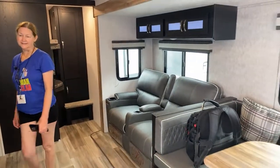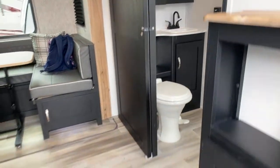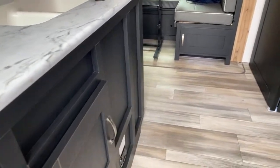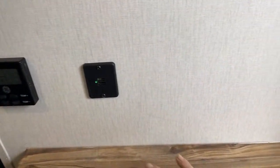Very nice. Right when you come in, there's sort of a little hallway. There's your countertop for your kitchen. There's also this little storage area here, with some USB charging, where you can put your keys and things, your wallet. And then you're right into the dinette.